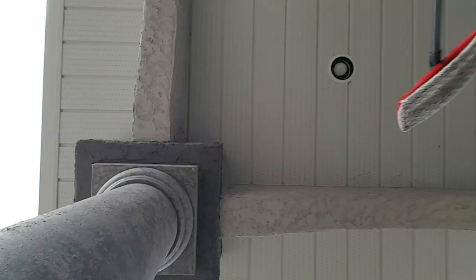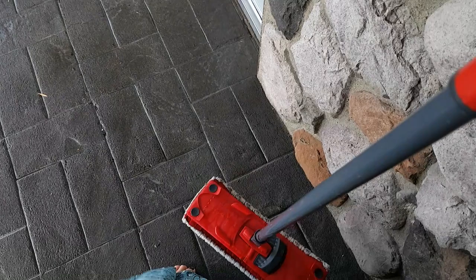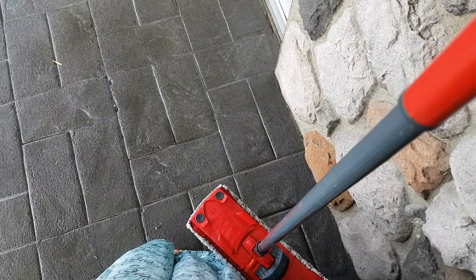We also take one of those Velita mops and also do the ceiling outside, mostly to get rid of spider webs, but we do that when it works.